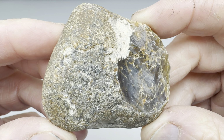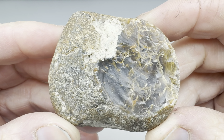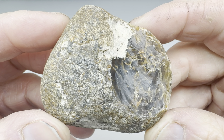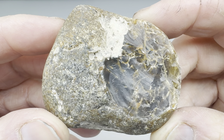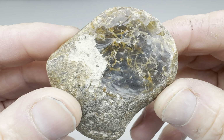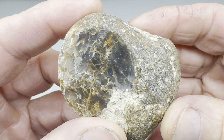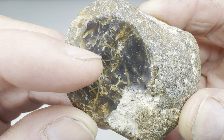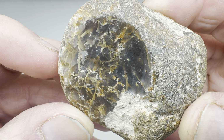Hey fellow rock tumblers, check this out. I found this rock yesterday along the Llano River on an area they call the Slab, which is near Kingsland, Texas. It was a fun rock hounding day. This one is interesting. I thought it was just a piece of chert, but then I looked at it and saw what appears to be these little tube-like structures in there.